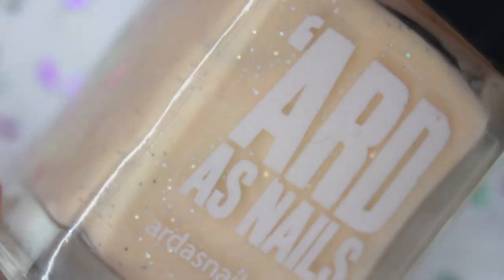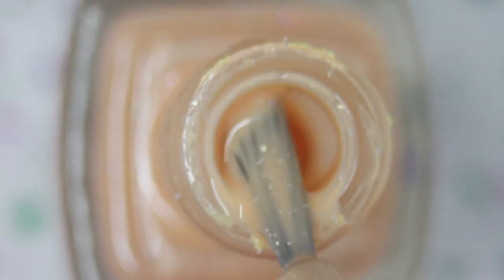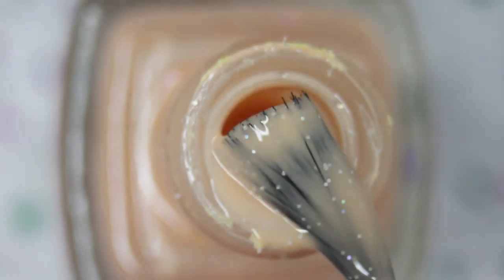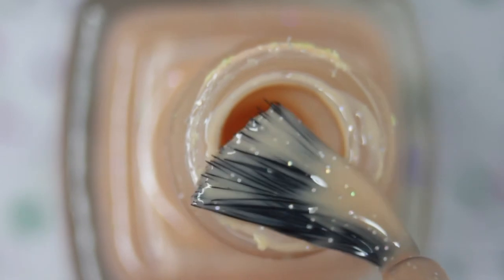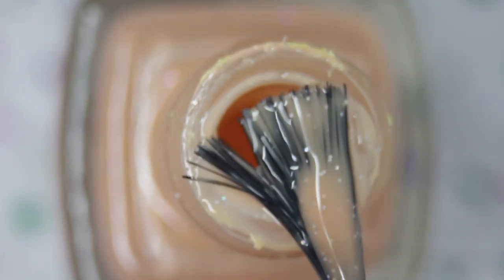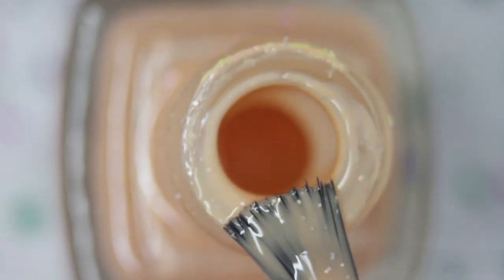The second nail polish that I have to show you is from the brand Artis Nails, and this is called Siberian Sunset. This is a thermal polish, which I am now officially obsessed with, all thermal polishes. The cooler shade is a nice creamy light orange with some holographic glitter. The warm shade is a really pale yellow colour.